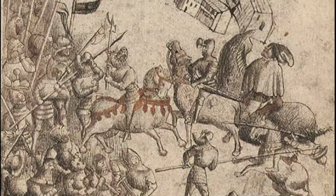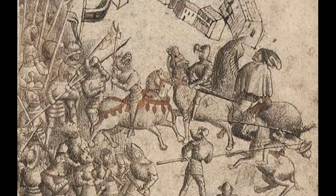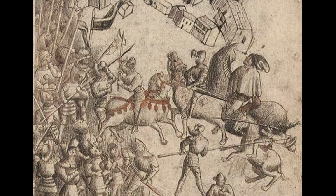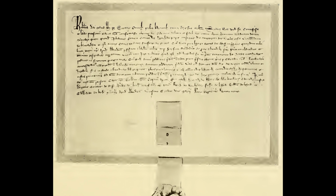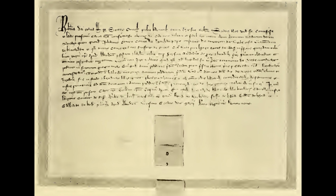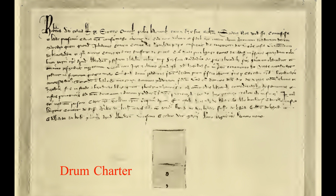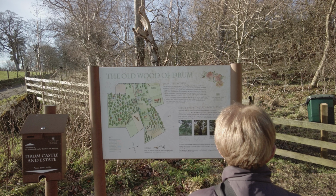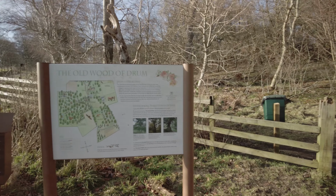William accompanied Bruce again at the famous Battle of Bannockburn in June of 1314, where, for once, the Scots were victorious. In 1323, Bruce, in appreciation of his loyal service, awarded William Drum Castle, and with it the Royal Forest of Oaks in Aberdeenshire. A small part of the ancient oak forest remains adjacent to the castle, now known as the Old Wood of Drum.